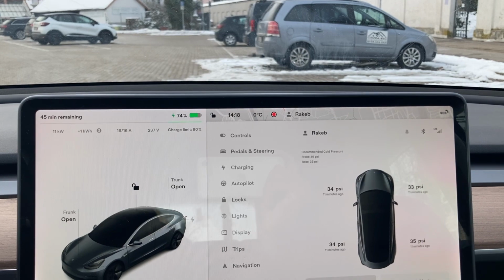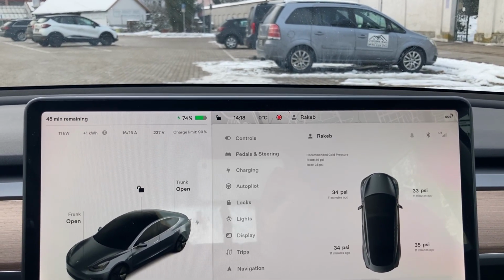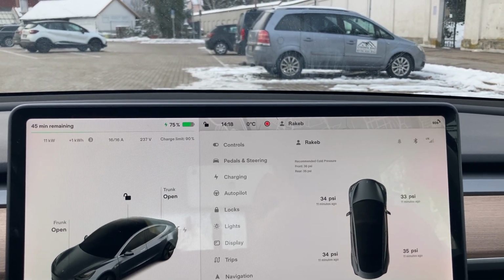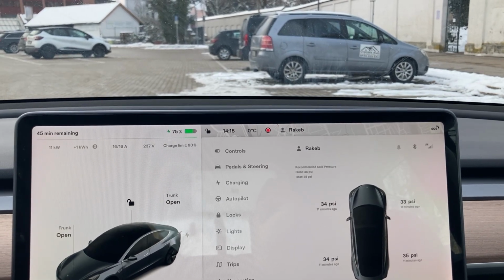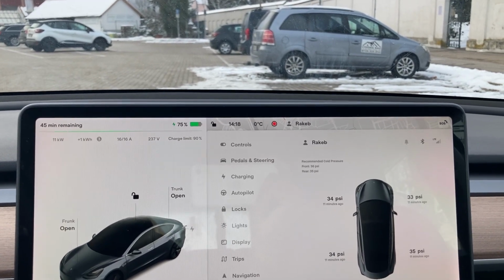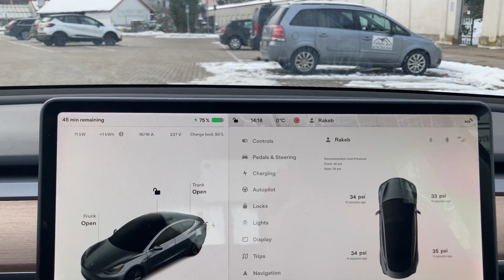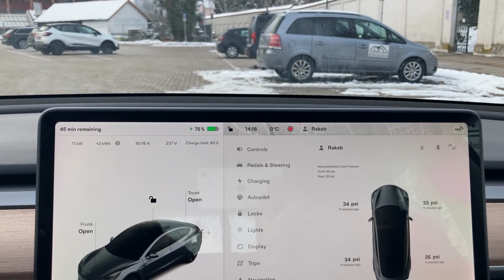So the tire pressures are lower, and this makes the drive much more comfortable. Actually, I prefer the tire pressure to be this low, to be honest with you. 42 is a little bit too high for me, and it's bumpy when the tire pressure is so high. So yeah, the car is aging well. It's 2 years 4 months, like I was saying.